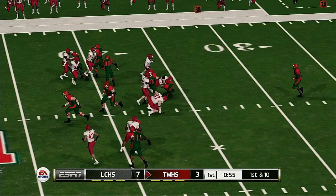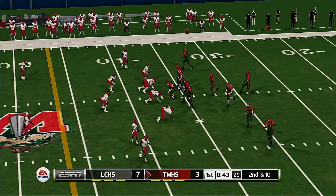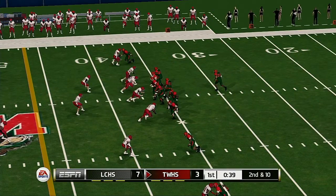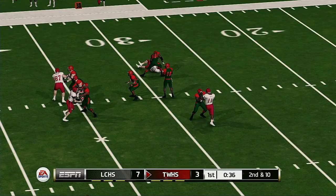Great tackle at the 36-yard line. No gain on the play. That makes it second and 10. Second down, 10 to go. Ball on their own 36. And he throws it away.